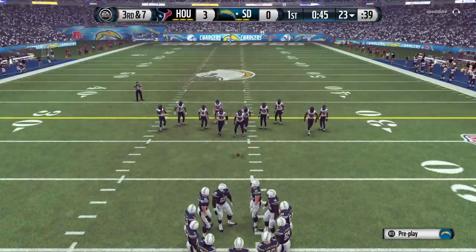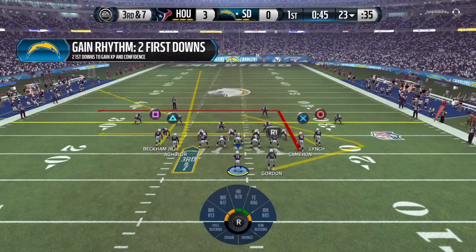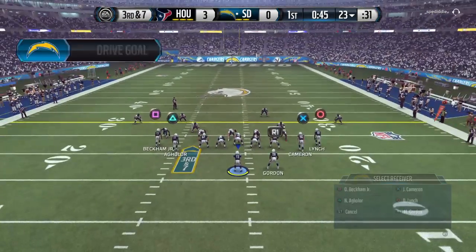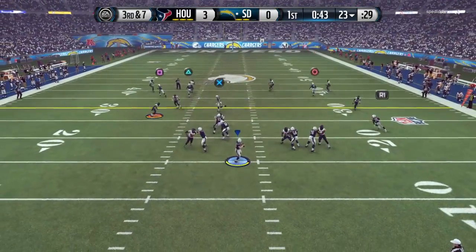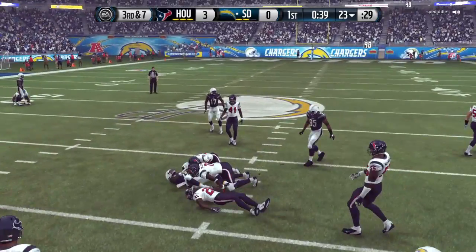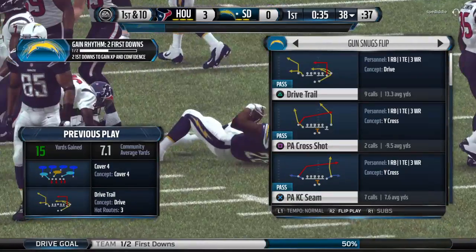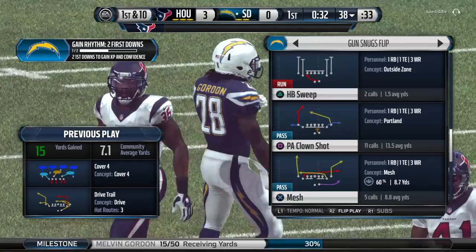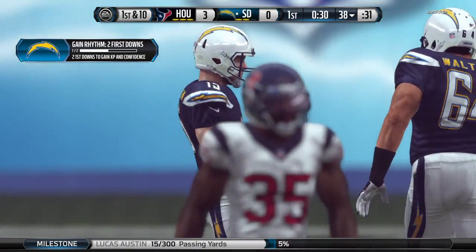The Chargers are at the line, facing third down, which was not an issue for them last week as they converted a number of times in crucial situations. 3rd and 7. Gordon makes the grab. Gordon's tackled down at the 38. Well, when you got 4 defensive backs playing deep, you are going to have a lot of wide open space underneath. We saw it that time, and another easy completion for the quarterback and receiver.